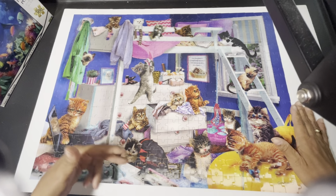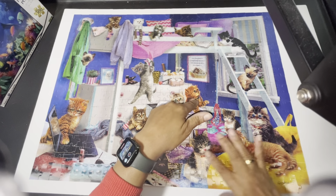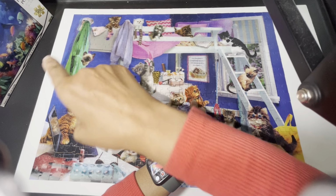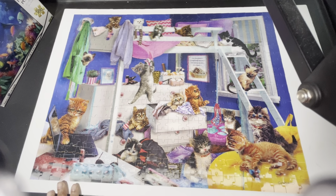I don't even know how many kittens. 1, 2, 3, 4, 5, 6, 7, 8, 9, 10, 11, 12, 13, 14, 15, 16, 17, 18? I think 18 kittens. Wow. I just counted for the first time. So it's a beautiful puzzle.